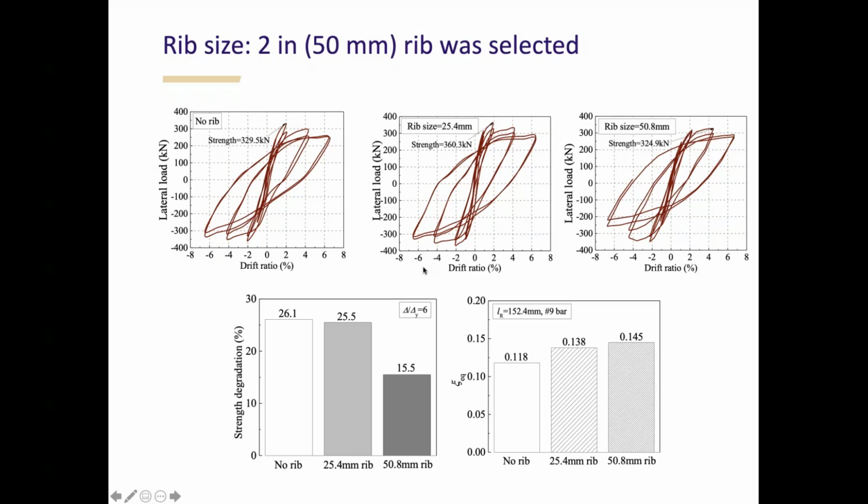And the thing you can see here is that when you have the rib that's 2 inches by 2 inches, you really have a lot less strength degradation. And that's shown in the bottom figure on the left. So that shows the percentage of strength degradation at a displacement ductility of 6. And you can see that we get the least amount of strength degradation with a rib that's 2 inches by 2 inches. The figure on the right is showing an equivalent damping ratio, which is really just a way to look at energy dissipation. And you can see there that we have the most energy dissipation for the 2-inch rib. So we decided to use that.